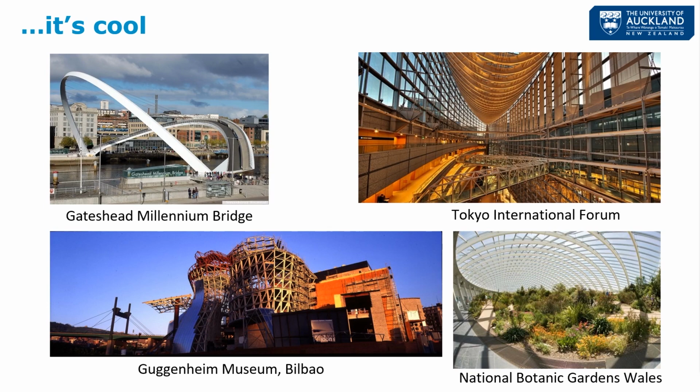I've got just a few examples of some pretty special steel structures. The Gateshead Millennium Bridge, which we're seeing tilting there to allow for river transport. The Tokyo International Forum and the National Botanical Gardens of Wales are these big rolled steel forms, so you get this arching action even out of normal steel sections. And then, of course, the Guggenheim Museum in Bilbao, Spain, or the Disney Concert Hall, also done by Frank Gehry, which are these big steel truss and brace grids stacked together. You come up with these really gorgeous structures where you could build them out of concrete too, but they wouldn't have that same lightness to them that you get out of steel.